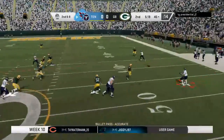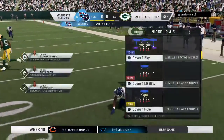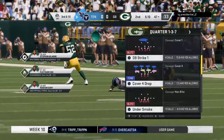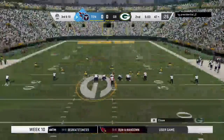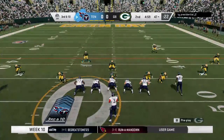From the 45 on 2nd down, Winston. That one complete to Elliott. And he'll lose yardage here, back at the 47. This will be a loss of 3, and now a much tougher 3rd down looming. The Titans on 3rd down, just 1 for 3 thus far. This is 3rd and 10.